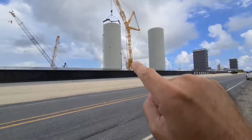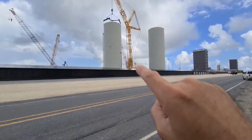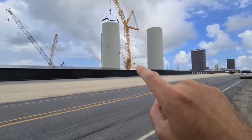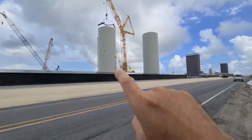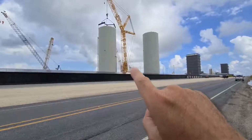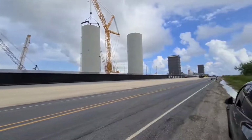Between there you can see ship number 15 and 16. I'll get a closer view of that before we're completely banned. 15 actually hopped up to 10 kilometers. 16 was built, but it didn't fly.